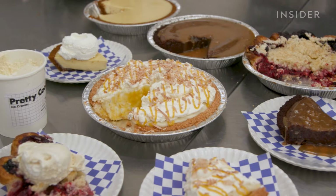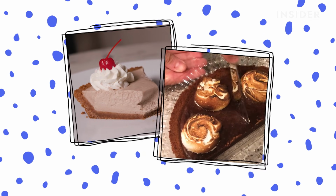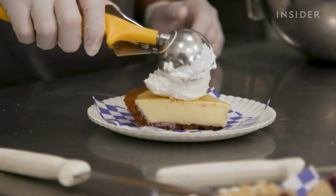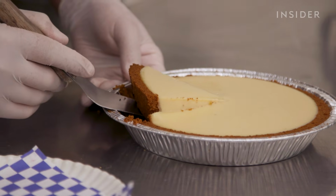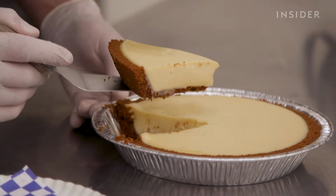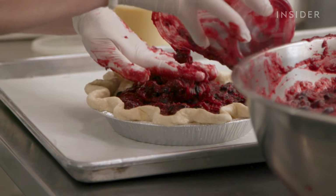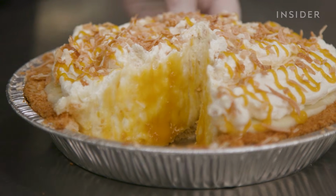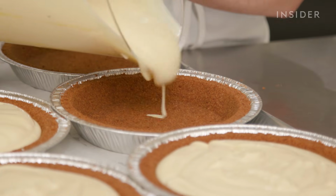Bang Bang rotates its pies every week and is constantly trying new flavors, like root beer float and s'more. But a couple of fan favorites always stick around. Key lime pie would be considered our classic that has not left the menu in probably 8 years. We always do a chocolate pie, a fruit pie always, and then either a custard or a wild card. I've never tried the summer pie before. That's what I got today. It sounds really good. The key lime is the best key lime ever.